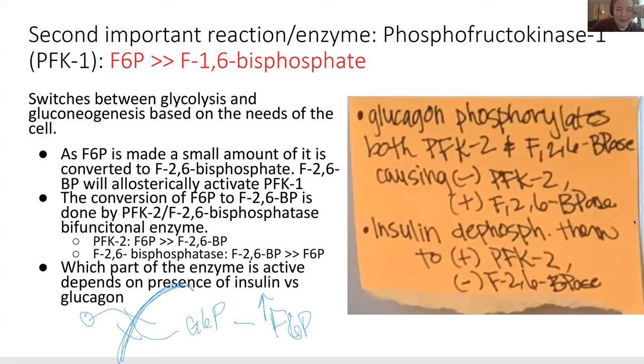Now, a little bit of this F6P is going to go through this bifunctional enzyme. So again, bifunctional enzyme, it's PFK2, and I think in your notes it calls it something like that. I don't know, but that's your bifunctional enzyme. And this enzyme is going to give you F2,6-bisphosphate. This, and that's not an enzyme, sorry guys, it's a molecule. So F6P increased because of going down the glycolytic pathway. This bifunctional enzyme is going to give you F2,6-bisphosphate.